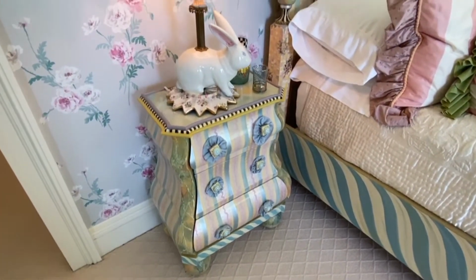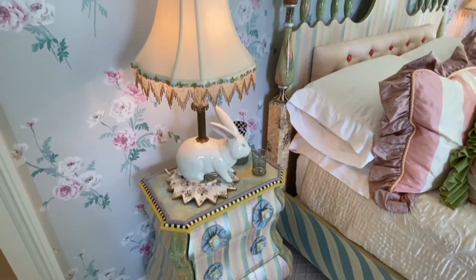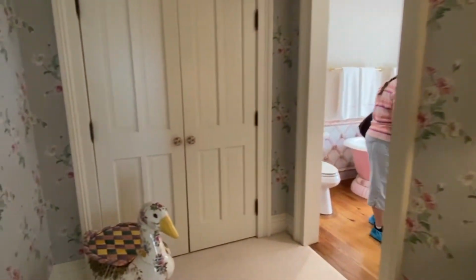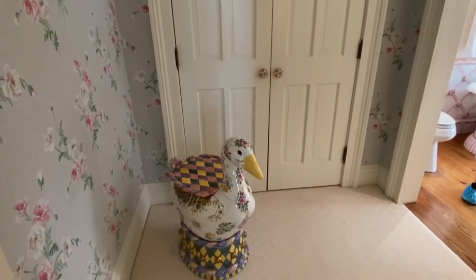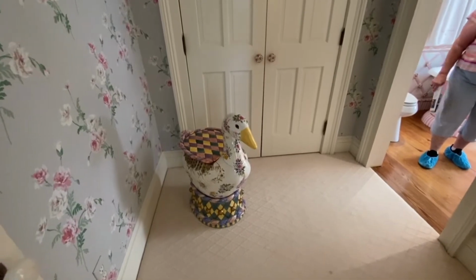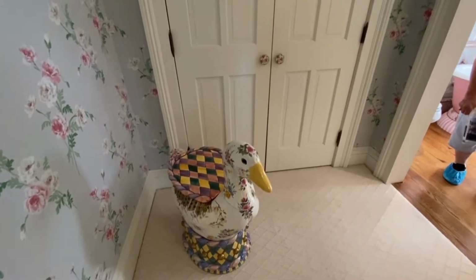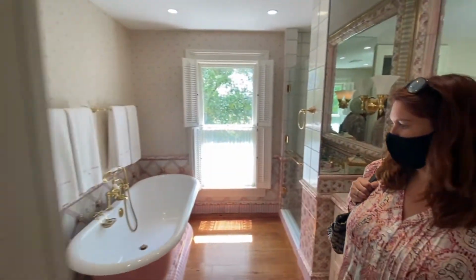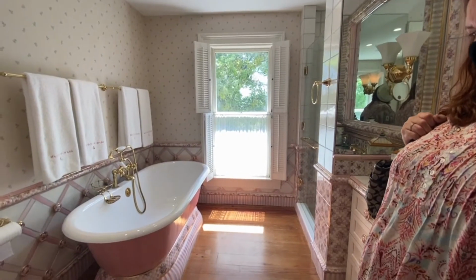That is one fancy nightstand. Mr. Goose. At the barn sale, they had some of these for sale. The tiles. Oh, this does have its own bathroom. Oh, yeah. Wow. Look at that bathtub. Rose petal.